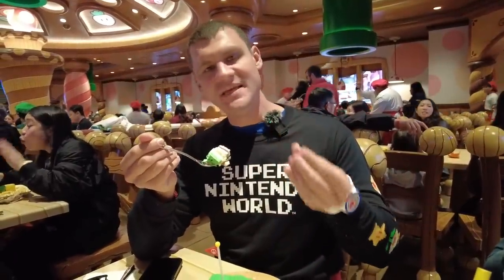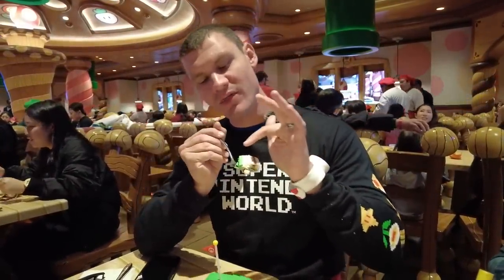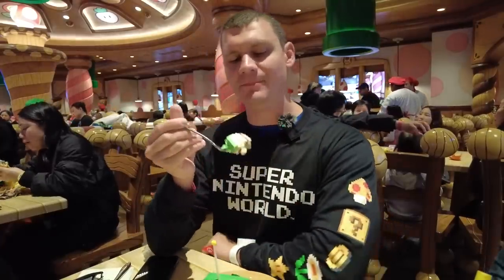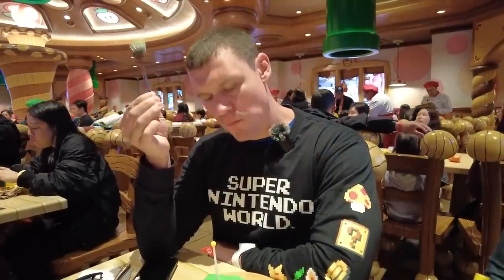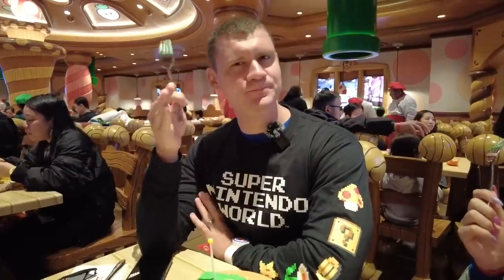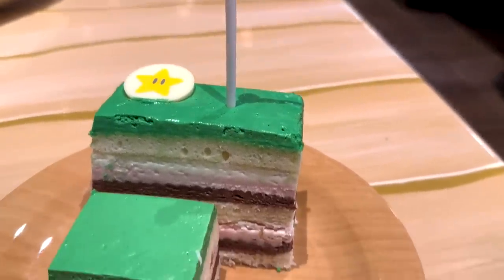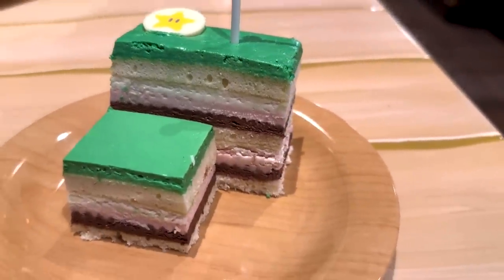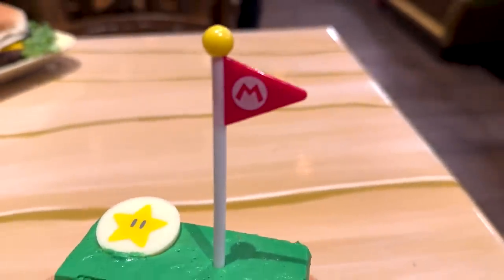I'm gonna try the Mount Bean Pole Cake, which is a multi-layered Italian cookie cake with a matcha icing on the top. That is a journey of flavors and textures. So there are layers of cookies that are very different textures each. At the center section, there's almost this like frosting style situation.